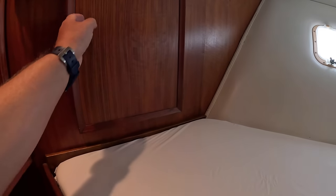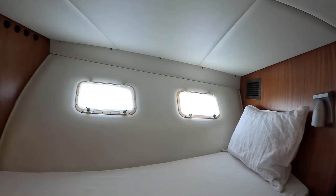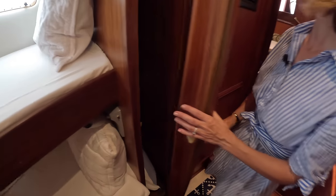So are they both access? No, that's a little shelf. Oh, that's kind of cool. That's a cute hanging locker. Check it out. Perfect for dresses. Oh, wow. It's so tall.